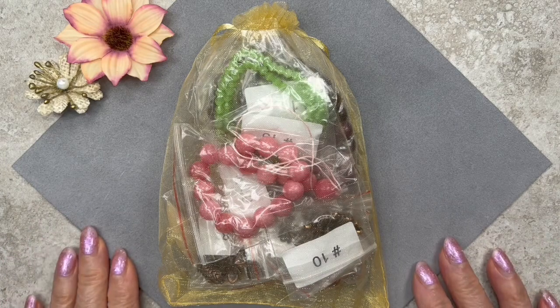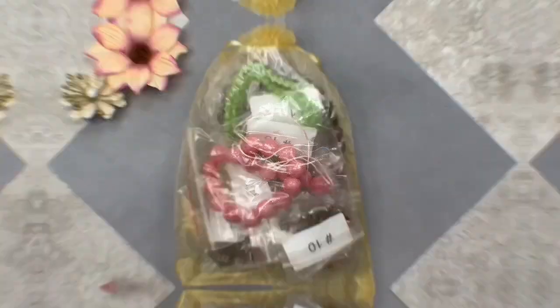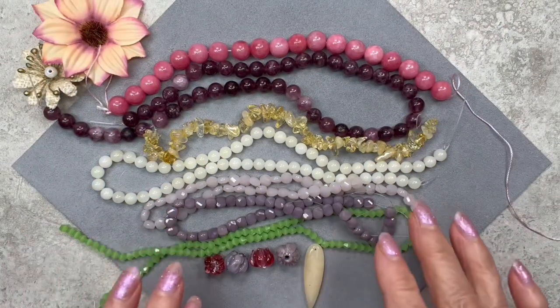I'm just going to give you a glimpse of what's included in this month's collection. So let me go ahead and do that, and I'll be right back. So here are the beads. There's a mix of glass and gemstones here.